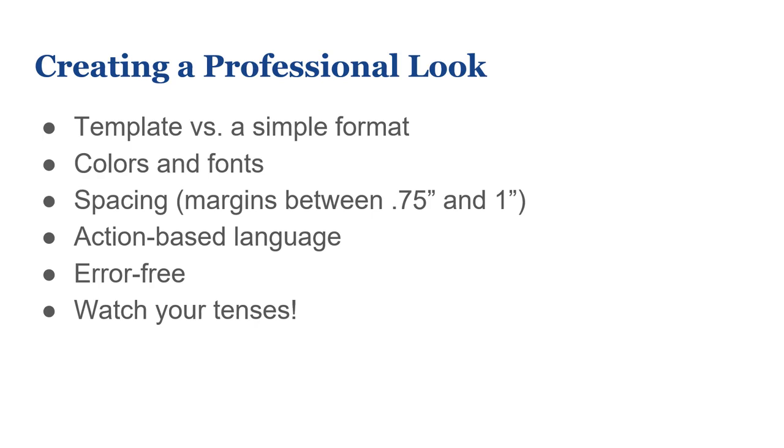You also want to make sure that you're using action-based language, and make sure that your resume is proofread. On that note, watch your tenses in your resume. If you were working somewhere and you're no longer there, make sure that you're switching those bullet points over to past tense. "Manage inventory" should be changed to "managed inventory." It's a small detail, but it's still important.